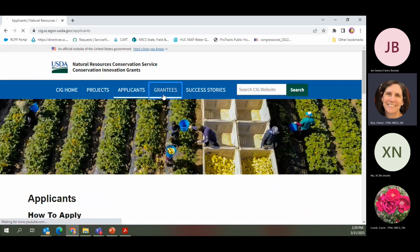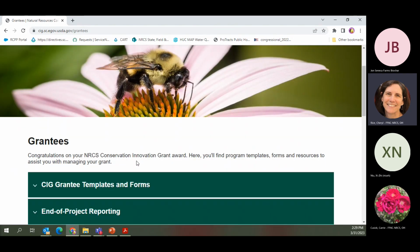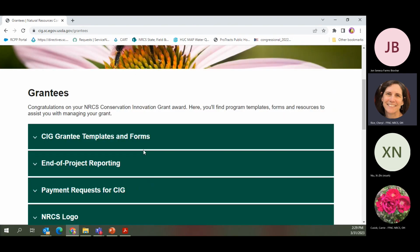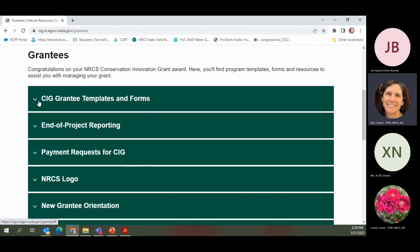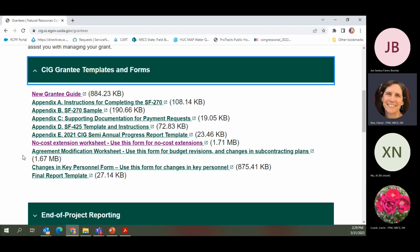And what's really nice, if you want a snapshot of where you're headed, meaning once you're granted, what does it look like? This tab here under grantees, I found to be exceptionally helpful. It really goes through all the different bits you would need to manage your grant. It's got a whole guide for it, but then it has the reimbursement forms as well as the reporting forms all in here. So that's super helpful. This has been used a lot, and this is the same for the national CIGs as it is here for the state CIGs.